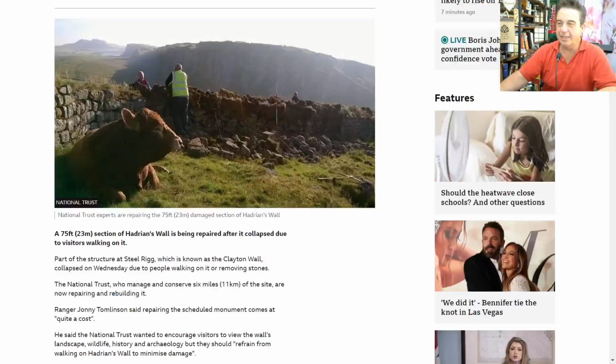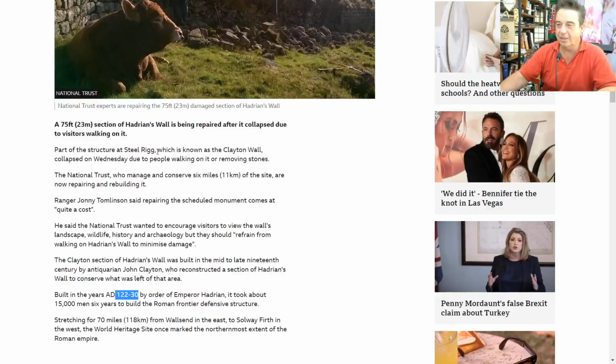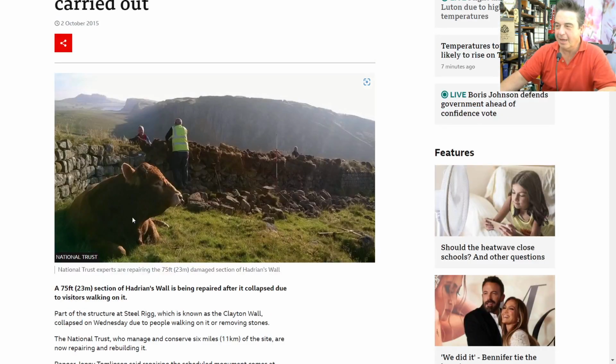So the key thing is that Bob's pointed out that this section was only built, I think, around about 1815 or something like that, 19th century anyway. It's not even 200 years old, and it's already fallen down and needs repairing. So if this wall was there all that time, it would have required regular maintenance and repair by somebody. And even with the biggest stretch of the imagination, the Romans were only in this area maybe 300 years.